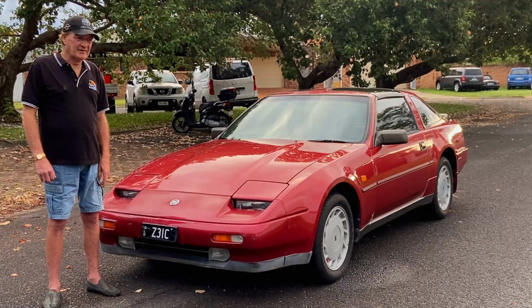I probably drive it maybe 3 or 4 times a month. I don't drive it much at all.